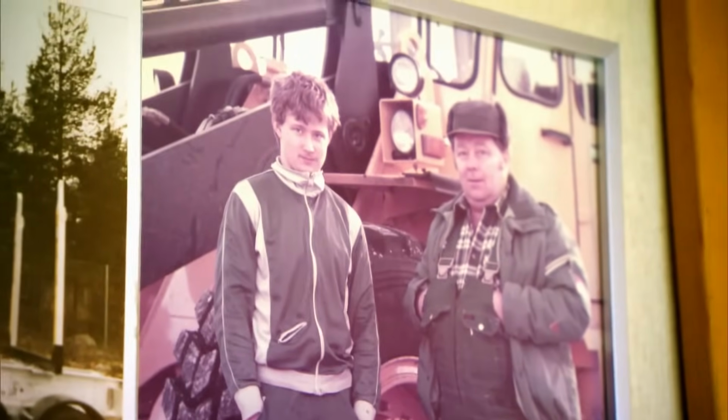My son is driving now, the other loader, and I began here with my father in 1984 when I was 16 years old.